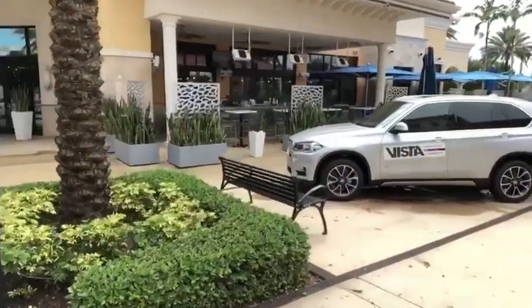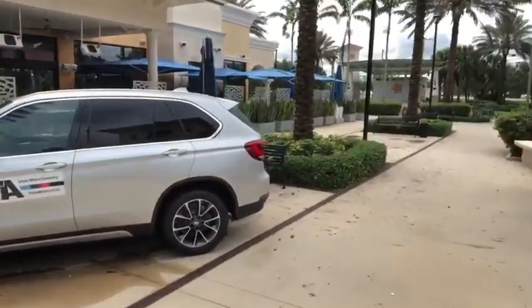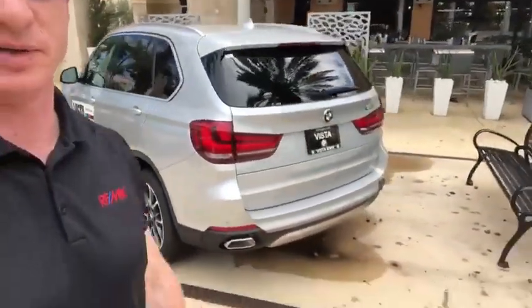All right, so now I'm at the Delray Marketplace, and this is essentially a higher end version of what you've got over at the Canyons Shopping Center. So you've got an amphitheater in the background, as you can see. And same thing, they have activities definitely once a month, but I believe it's actually probably more like once a week.